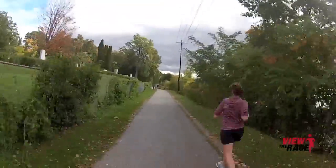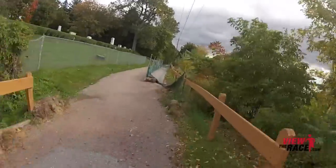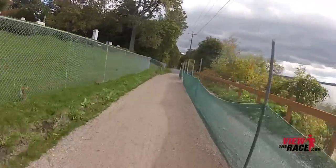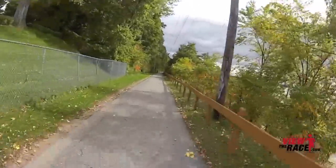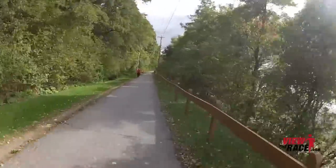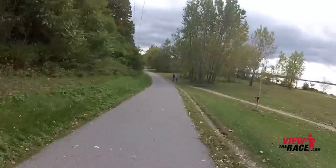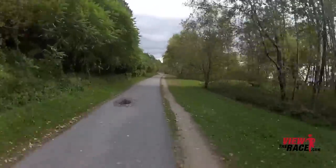Now the last quarter mile of this course is one of my favorite finish lines of all the races that I've filmed. Just an incredible run along the bike path, right along the water, and then you actually run on the grass for the final 1/10 of a mile. Just an incredible finish to this course. It's definitely one of my top finishes to any race that I've seen.